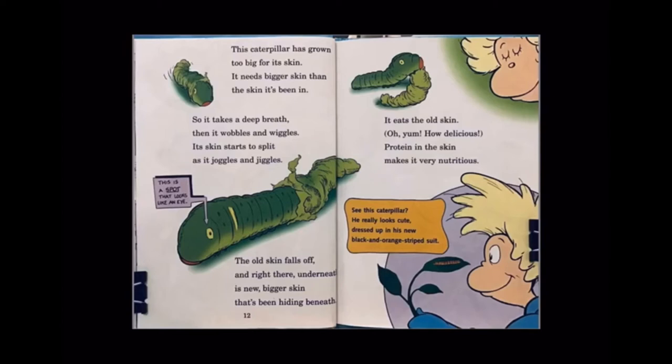It eats the old skin. Oh, yum, how delicious! Protein in the skin makes it very nutritious. See this caterpillar? He really looks cute, dressed up in his new black, white, and orange striped suit.